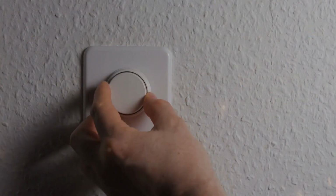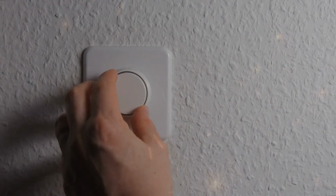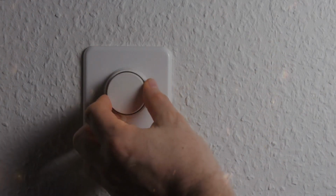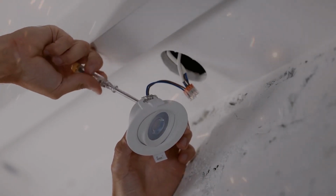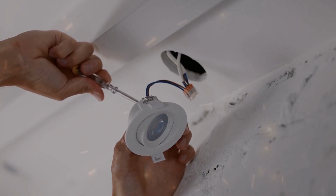Additionally, consider incorporating dimmer switches or smart lighting controls. These allow you to adjust the light levels to suit different activities and moods, adding versatility to your lighting design. Finally, always consult with a professional electrician to ensure that your lighting plan is safe and up to code. Proper installation is key to achieving the desired effect and avoiding potential issues down the line.